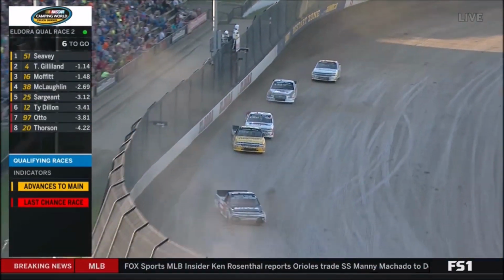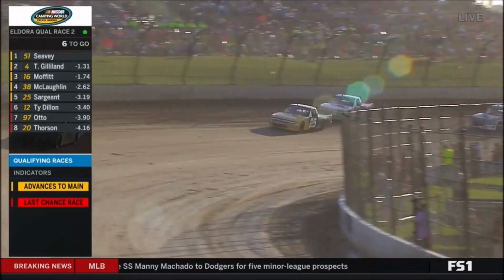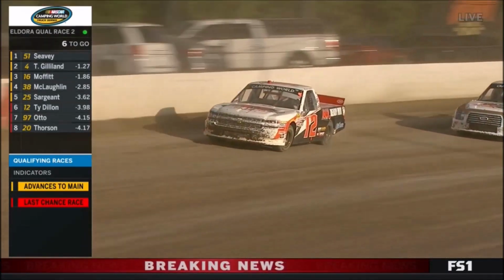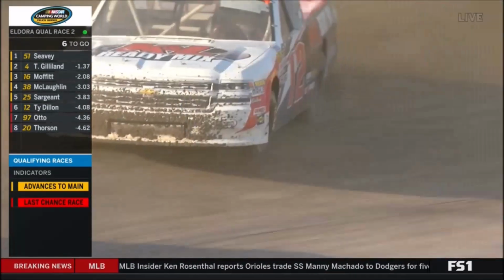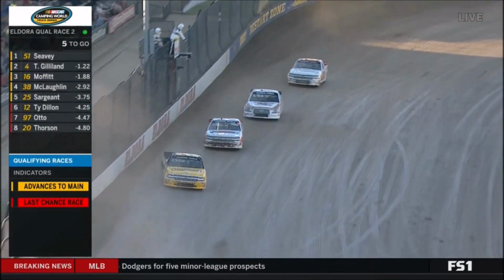Ty Dillon in the 12 truck, right behind Dalton Sargent in the 25. He's bouncing that thing all over the road, isn't he? Looks like the shocks are really soft. Look at that left front, way up off the ground. That's awesome. That's racing for the transfer spot. Dalton Sargent has it. Ty Dillon in the 12 with his left front all the way up off the road. That's an awesome picture right there. Great camera work, guys. That's beautiful.